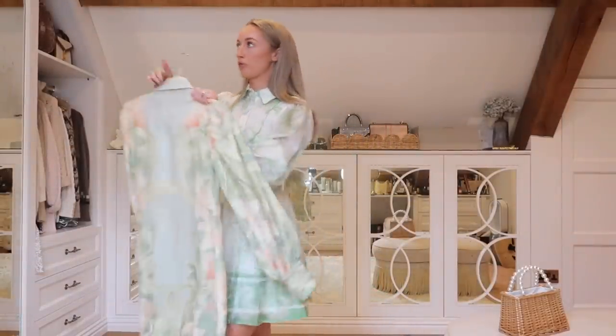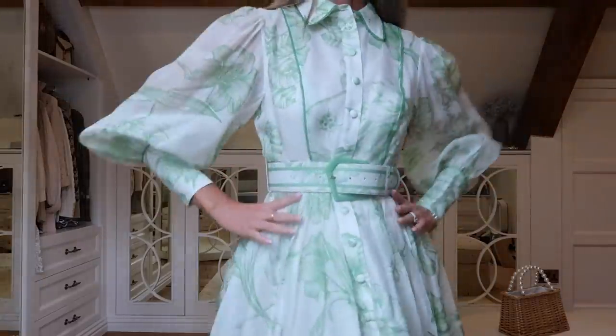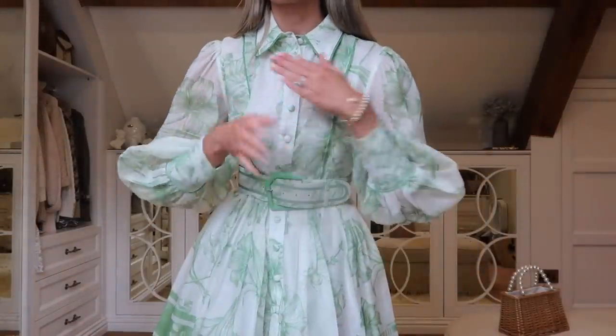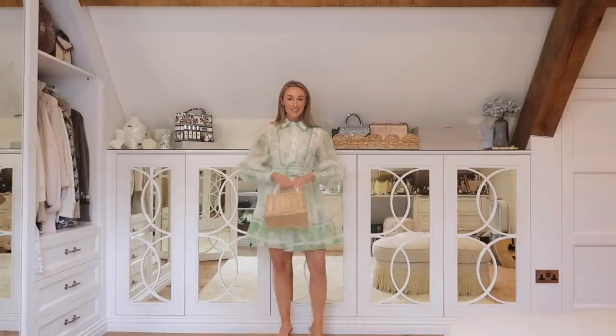Maybe I'll just whack that one on for you in a second. But yes, I think the fabric of this one, it's like a green and white toile de jouy with the belt. You can obviously cinch it in and create whatever silhouette your heart desires. Puffy sleeves with a big cuff, little cute collar. And again, little raffia shoes, little raffia bag. That is just the most adorable little summer outfit.